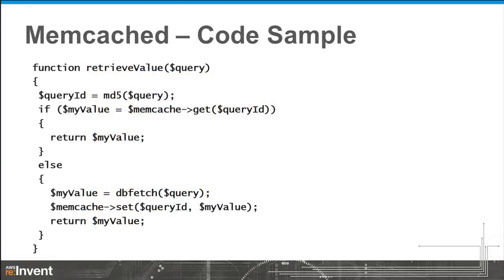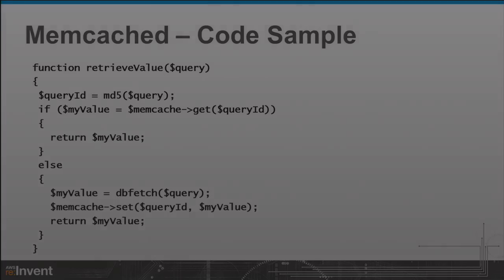In terms of how this works, I just wanted to give a really quick sample. This is basically some very basic pseudocode for using Memcached to cache a database query. Very, very basic sample, maybe not the best way to do it, but essentially we have a function where we are trying to retrieve from our cache some information based on a query. So we pass in the query. The first thing that we're going to do is actually create an MD5 sum of the query.